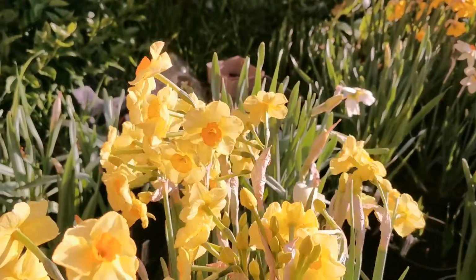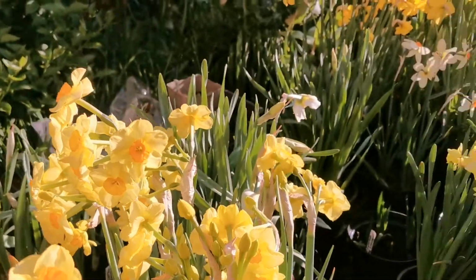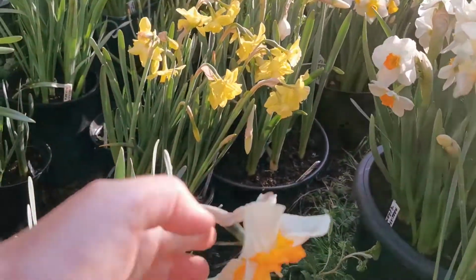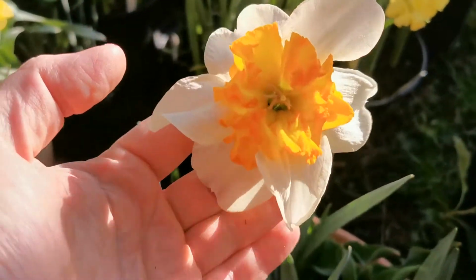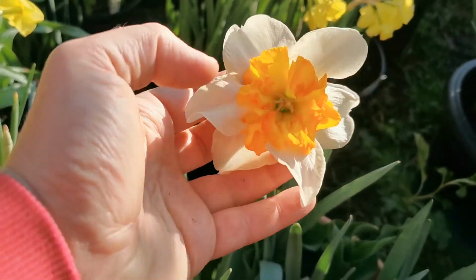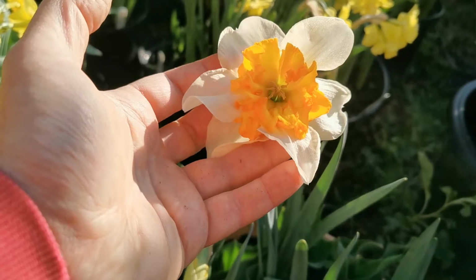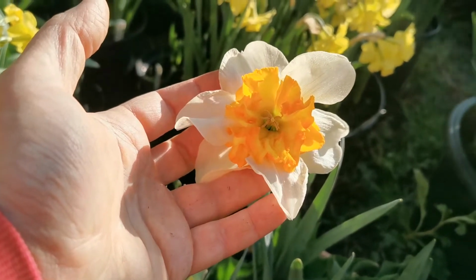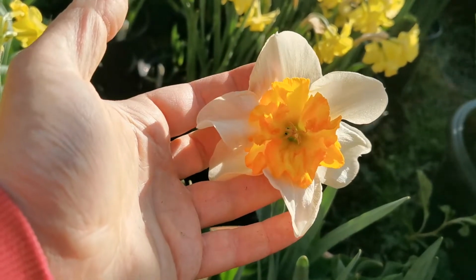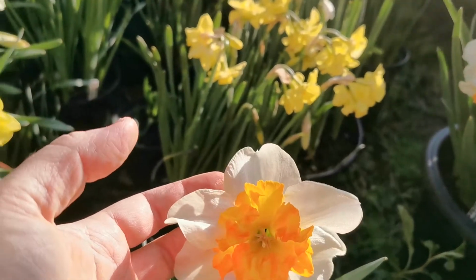Here we have instead a split corona narcissus. This one is the Professor Einstein. Professor Einstein is a bright orange capped daffodil with white petals. It doesn't smell very much. The fragrance is very subtle. This is the first bloom I have.